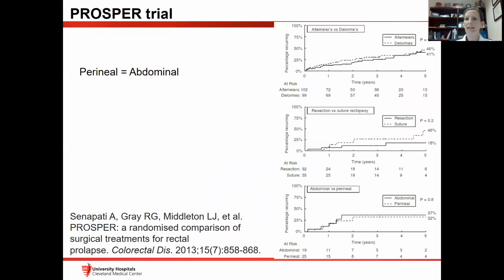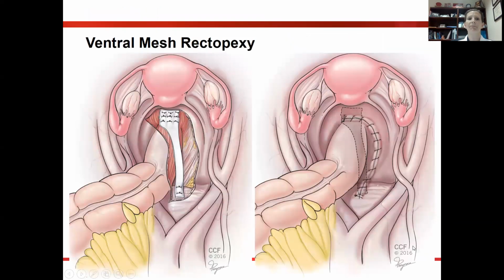The PROSPER trial looked at Altmeier and Delorme's versus resection rectopexy and suture rectopexy, and then compared the abdominal versus the perineal procedures for recurrence. And interestingly, over 5 years, the recurrence was exactly the same between the perineal and the abdominal procedures. Now, again, this only included rectopexy. It did not include the ventral mesh rectopexy. Interestingly, the quality of life and recurrence data was the same between the abdominal and the perineal procedures.